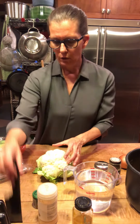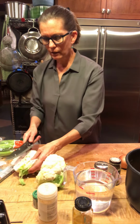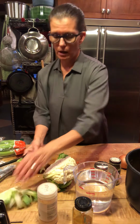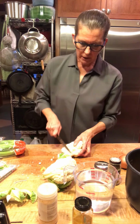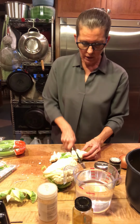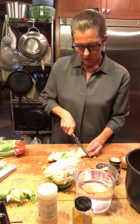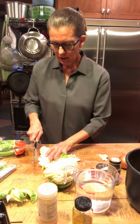I am gonna throw a little bit of this cauliflower in, just because, again, the more vegetables, the better. So I'm gonna chop it kind of small. My family, I like things chunky. They're not always super chunky loving. So I'm gonna cut just a bit of this. Perfect. And it's gonna cook right down.